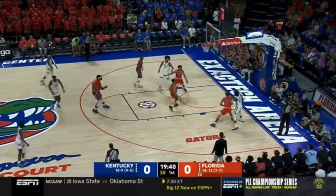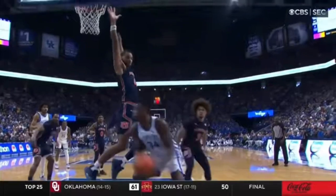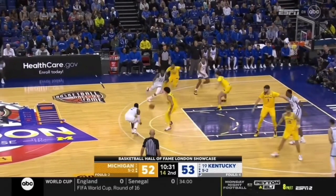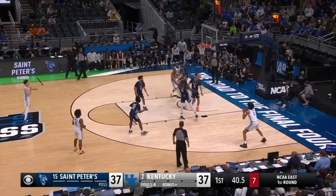Despite having a good enough offense on the surface, Kentucky really struggled when it came to embracing modernity. They were an average three-point shooting team and took an extremely low amount of them. They didn't get to the free throw line a whole lot, and they didn't really play with a lot of pace. In the NCAA tournament, those issues came back to bite them.